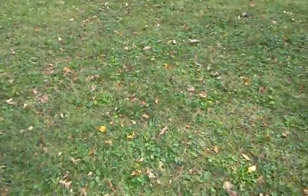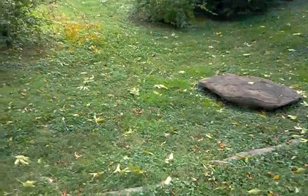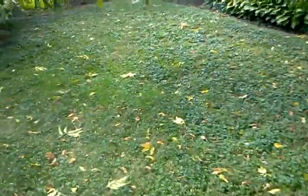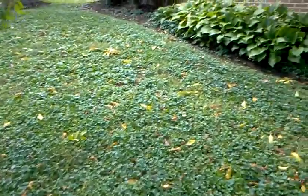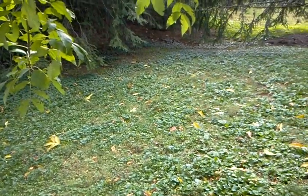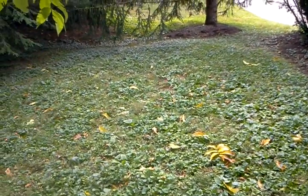Many of these areas we won't be able to really get into and do any work because of all the tree roots that really do damage to the machinery. There's no way that we can do any good in this area because of the tree roots. This area's got such an infestation of wild violets that we'll be able to seed a bit in here, but I don't think we'll be able to disrupt the number of violets that are here enough to really see the new grass compete well and make a stand here.